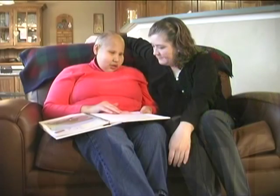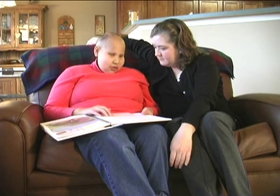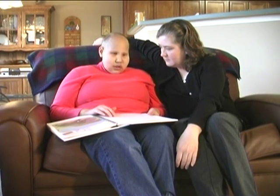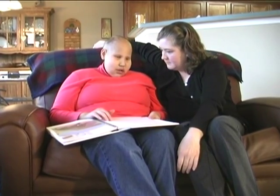Lynn, on the other hand, has been a Braille reader for a few years, and her literacy skills allow her to read for leisure. Here, Lynn is reading Looking Out for Sarah from the DuPont series of print Braille books with her mother.